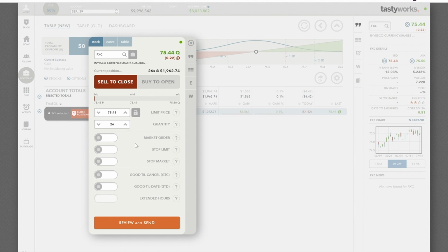Next thing you want to do is click stop limit. This is the price that your order is going to trigger at. So we said that was 73.95. What this means is if the stock ticks down, as soon as it trades at 73.95, that's the level that's going to trigger your order to sell.